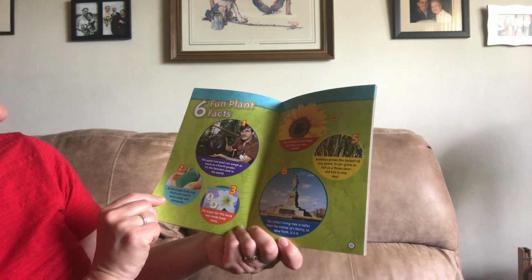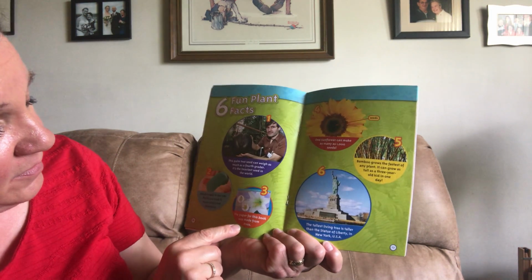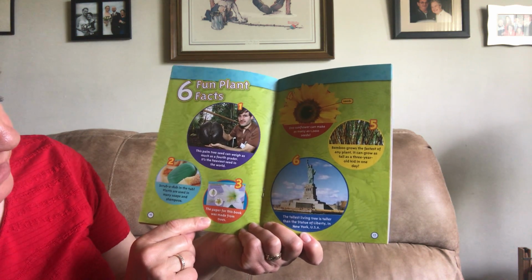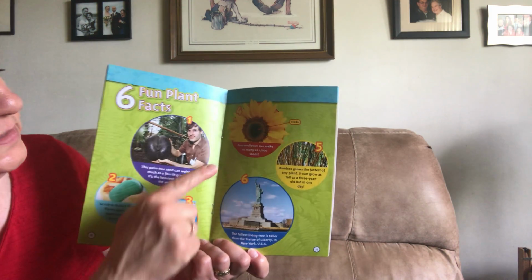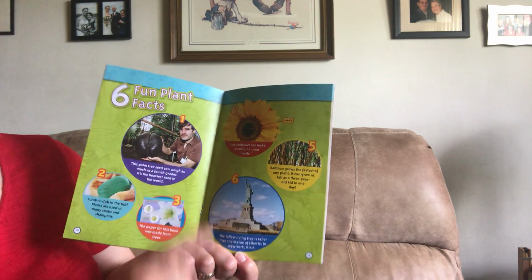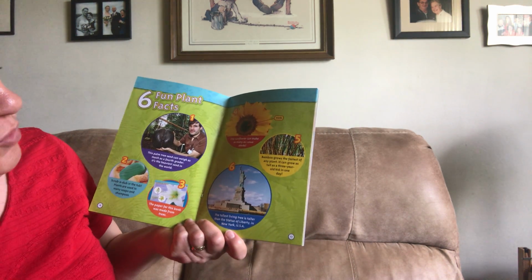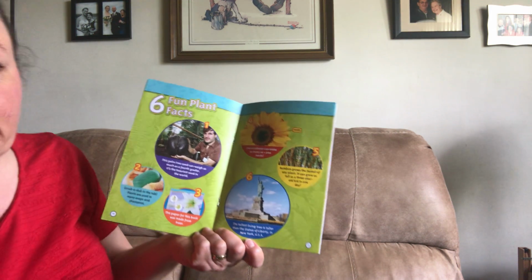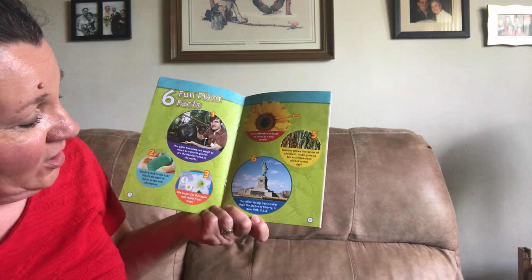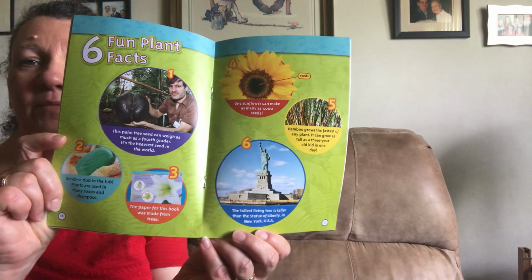Scrub-a-dub in the tub. Plants are used in many soaps and shampoos. This paper for this book was made from trees. You know paper comes from trees? One sunflower can make as many as 1,000 seeds. Interesting. Bamboo grows the fastest of any plant. It can grow as tall as a 3-year-old kid in one day. That's as tall as you in one day. The tallest living tree is taller than the Statue of Liberty in New York, USA. Those are some interesting things about plants.